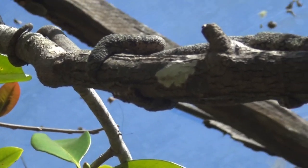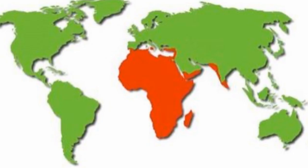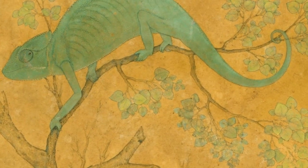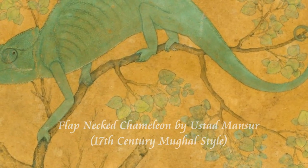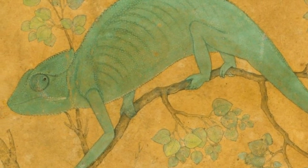Today, chameleons in the wild range in Africa, except the Sahara, South Europe, India, and Sri Lanka. Feral populations are seen in Hawaii, California, and Florida. The 17th century Mughal-style painting shows fine details, which are possible only with a handheld specimen.